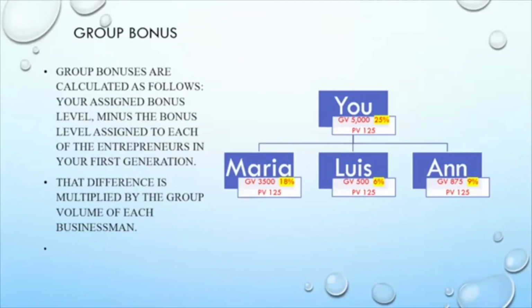So this is how group bonuses are calculated. It's your assigned bonus level minus the bonus level assigned to each of the entrepreneurs in your first generation. And then we multiply that difference by the group volume. Let's take a look at how we do that. So here's you, you're at 5,000, so you're at 25%.